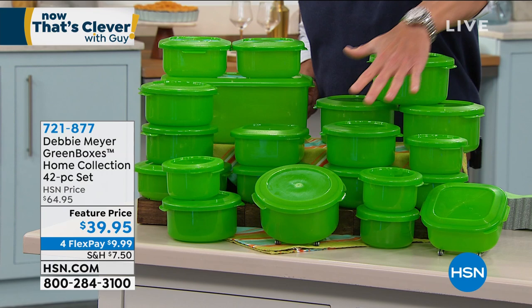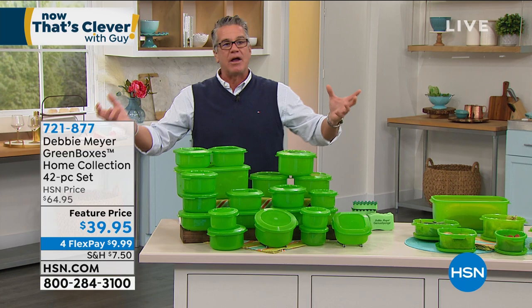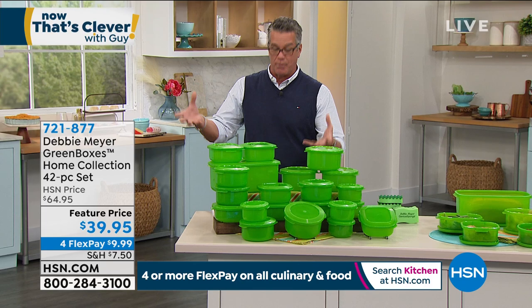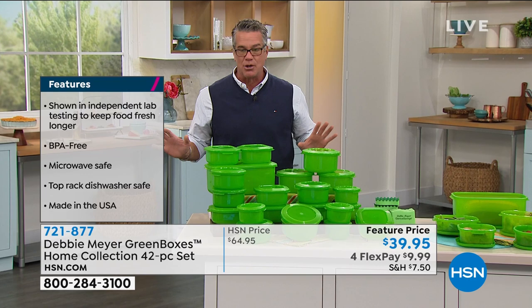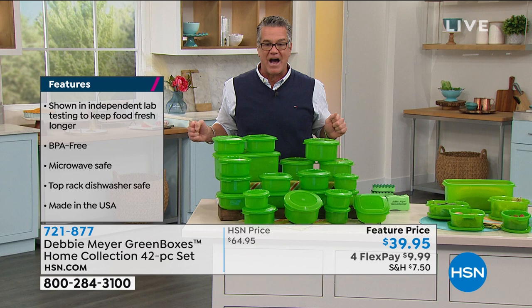This is the original green box. These are the heavy gauge, the industrial, strong ones. They have a material built into them that will help prolong the life of all those foods that I mentioned. You get a great variety of sizes, from the small ones all the way up to the big jumbo bread boxes. You can wash and reuse them over and over again. Today, you ready for this? The price is 40% off. They're normally $64.95 for this jumbo set. Today, all you will pay is $39.95. As I said, all made in the USA.